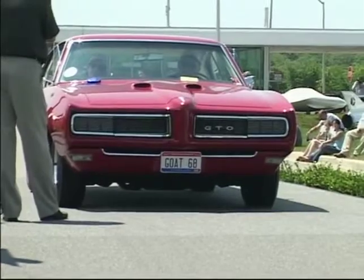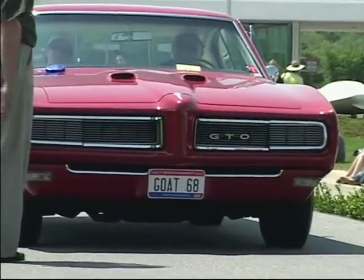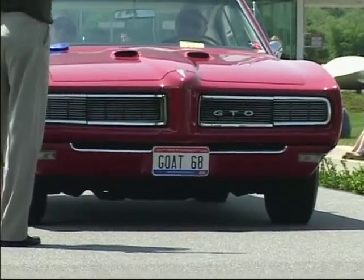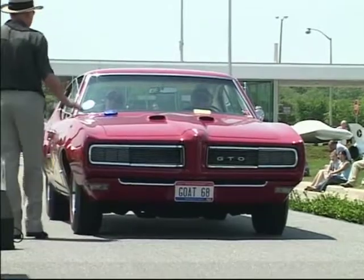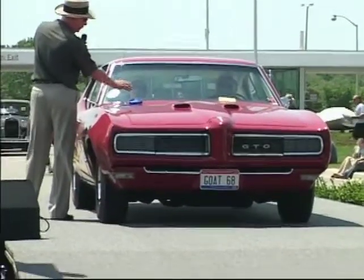If you look at the front grille or the front surround, this is the first car in production that had the matching body color bumpers, which is now on virtually every car, as well as the hideaway headlights. And then they were also advertising the hideaway windshield wipers, so that the hood was extended far enough so that the wipers were down below.